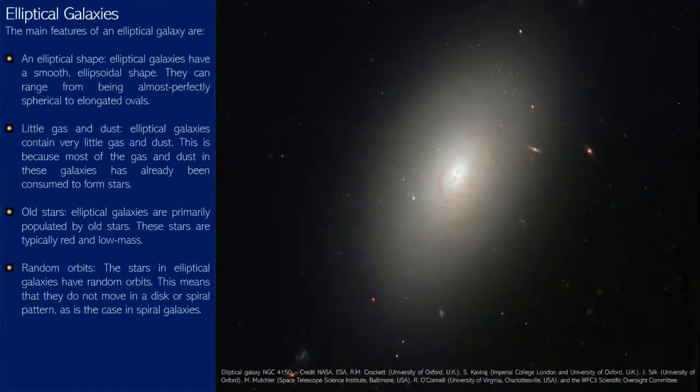The main features of an elliptical galaxy are an elliptical shape. Elliptical galaxies have a smooth ellipsoidal shape. They can range from being almost perfectly spherical to elongated ovals. Little gas and dust. Elliptical galaxies contain very little gas and dust. This is because most of the gas and dust in these galaxies has already been consumed to form stars. Old stars. Elliptical galaxies are primarily populated by old stars. These stars are typically red and low mass. Random orbits. The stars in elliptical galaxies have random orbits. This means that they do not move in a disk or spiral pattern, as is the case in spiral galaxies.